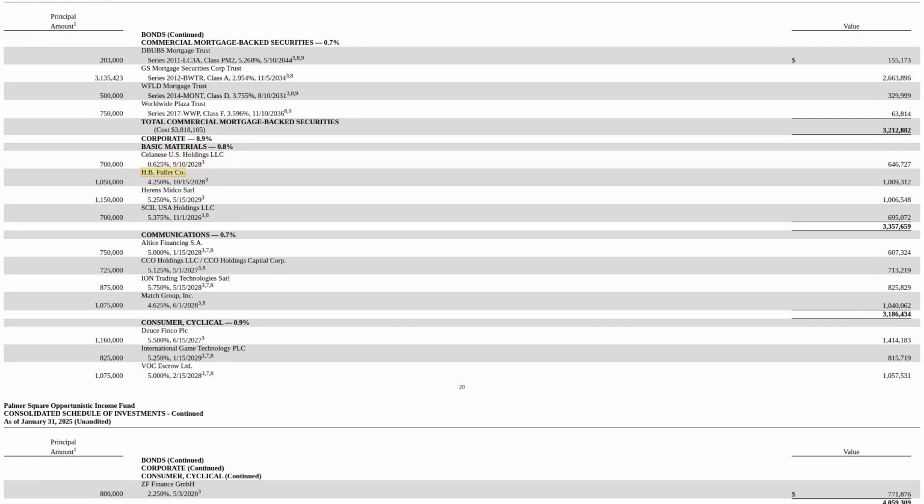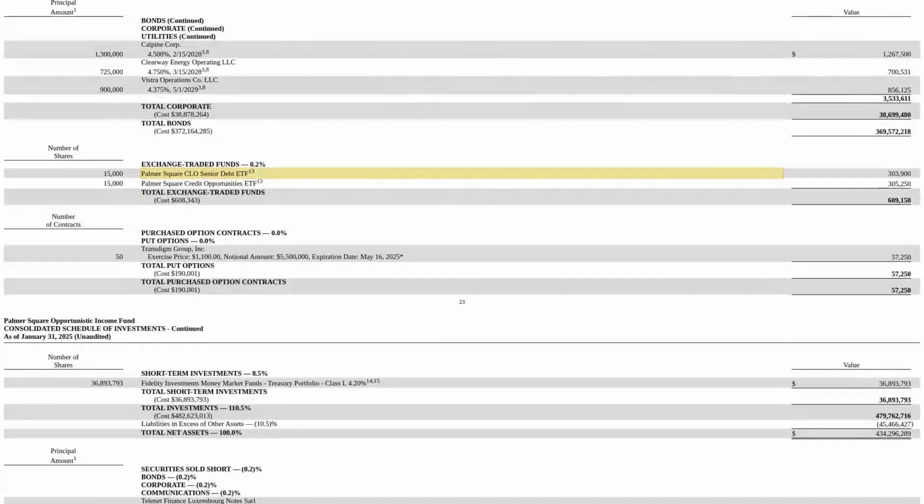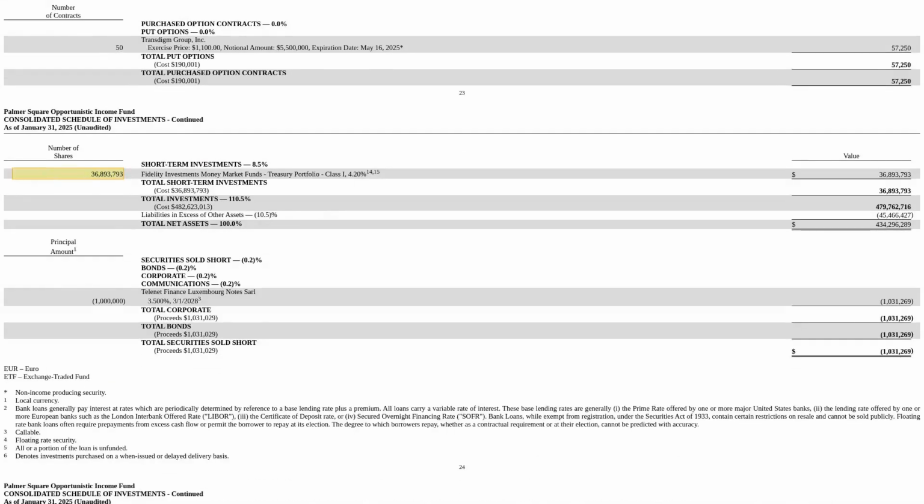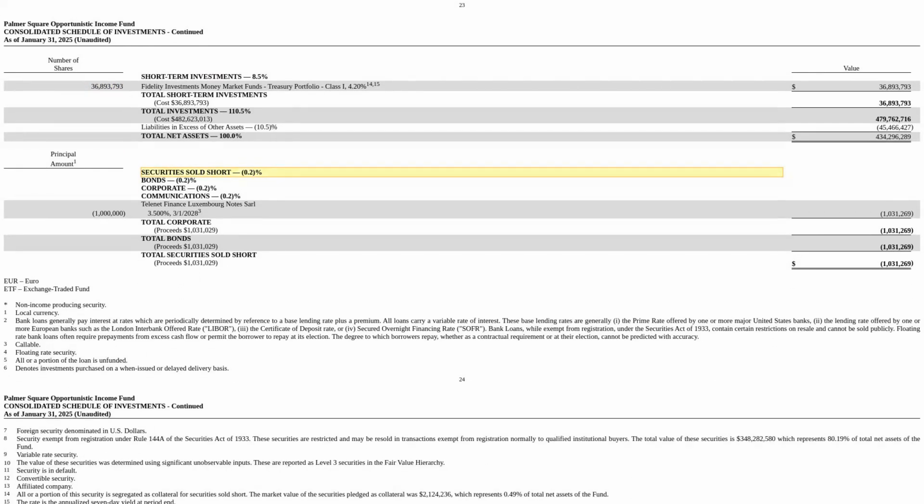Now, exchange-traded funds, or ETFs, these are like baskets of stocks or bonds. The fund holds ETFs from Palmer Square itself, their own company, totaling around $609,000. Also notice that almost $37 million is parked in a Fidelity money market fund. This is where the fund borrows a security and sells it, hoping the price will drop so they can buy it back cheaper and pocket the difference. Risky business. They have about $1 million in short positions.